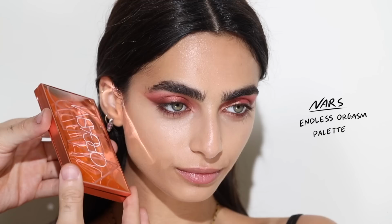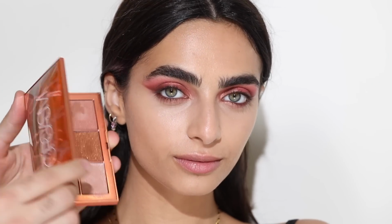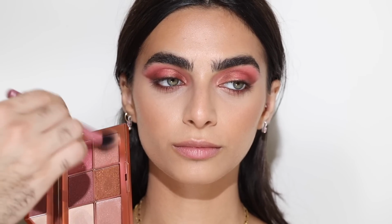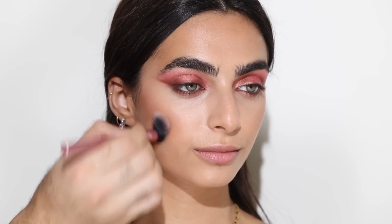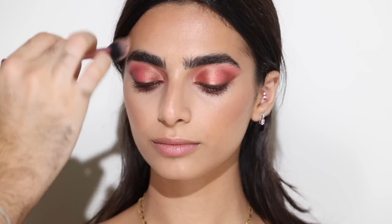Now moving on to creams, I'm taking the NARS Endless Orgasm palette. This is an all-cream palette with different variations of the orgasm color. We have lighter ones, we have bronze ones, and highlighting ones. So I really enjoy this palette, and I'm going to be starting off with the more bronzy shades and almost going over that bronzer to add more luminosity and dimension.